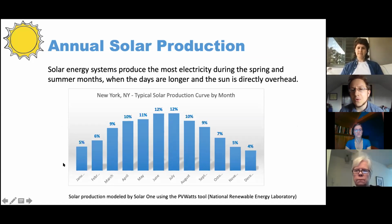This visualization is really just to give you a sense of the seasonal nature of solar. As you might imagine, a solar energy system is going to produce more electricity in the spring and summer than it will in the winter. And it's fairly dramatic. You can see this is a typical distribution for a solar energy system in New York City. During December, that system is estimated to produce 4% of what it will over the year. And in June and July, it's 12%. So you get really three times more energy per day or over the course of the month in the summer than you do during the winter when the sun is lower in the horizon.